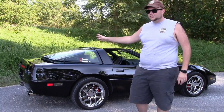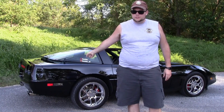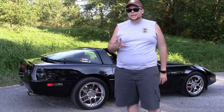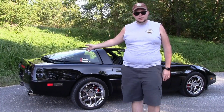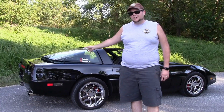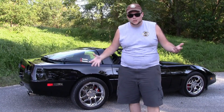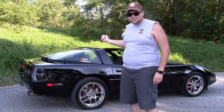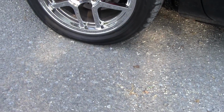But the thing that you guys don't see about this car is it's got a lot of problems. Now I'm not talking engine problems. I'm talking like absolutely everything else. And I wanted to take you guys for a walk around today and explain all those things to you and show you that it's not the perfect car it looks like. I mean, it's a Corvette, of course it's perfect, but it's got a lot of problems, so let's check them out. Alright, so the number one problem with my Corvette is this tire is a little low on air.